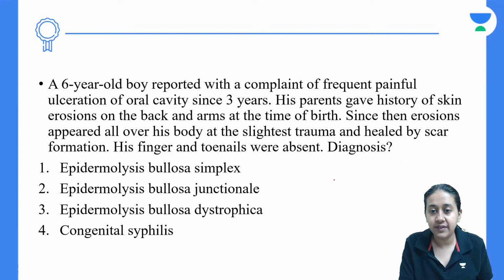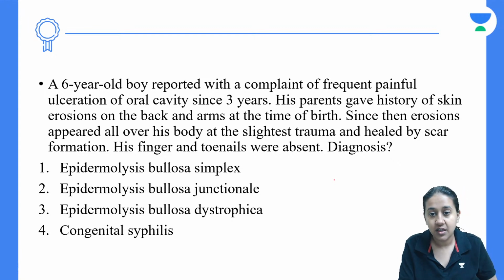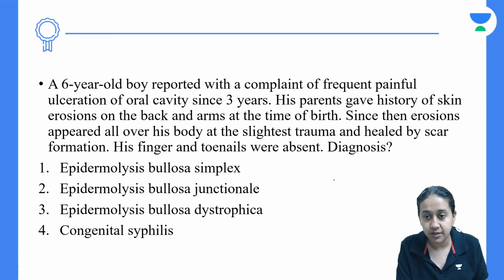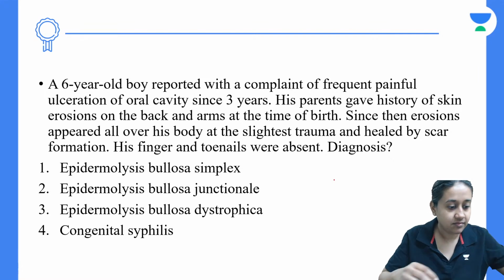A 6-year-old boy with complaints of frequent painful ulcerations of the oral cavity since 3 years. His parent gave a history of skin erosions on the back and arm at the time of birth. Since then, the erosions appeared all over his body at the slightest trauma and healed by scar. His finger and toenails are absent. What is the answer? So, a very specific history.